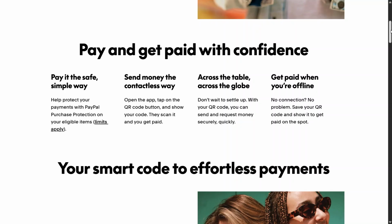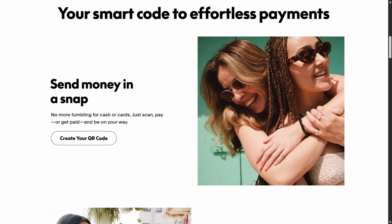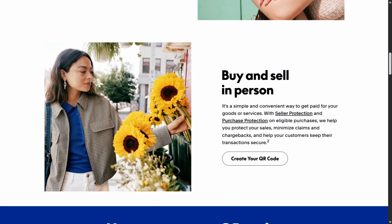Now let's get started. First, open the PayPal Business app or sign into your PayPal Business account. Now go to the QR code or Get Paid with QR Code section. Then generate your business QR code. Here you can download or save the QR code. Next, print the QR code or display it on your phone, tablet, or checkout counter.